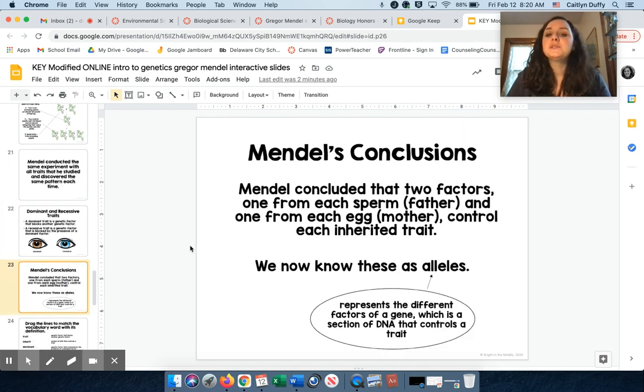So what were Mendel's conclusions? Well, Mendel concluded two factors, one from the sperm and one from the egg, control each inherited trait. We now call these alleles. So if your dad, or the sperm, had big W, and the egg had big W, little w, you're going to get one big W from dad because that's the only thing he can give you. But mom, the egg, has big W and little w. So there's a chance she could give you a big W or she could give you a little w. Those are called alleles. So those individual letters are called alleles.